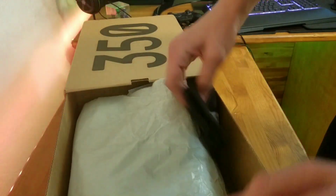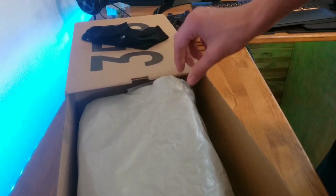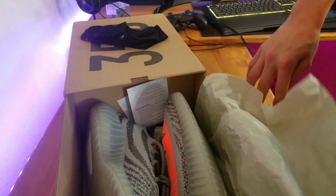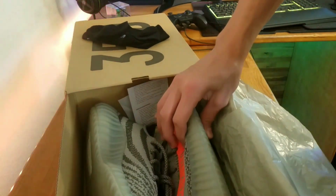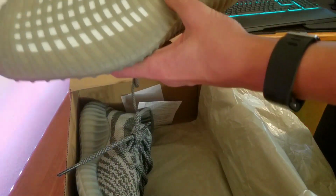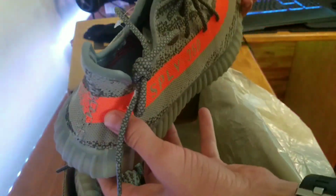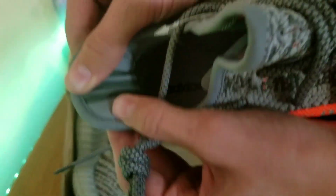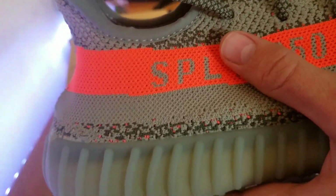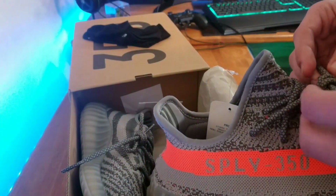No way. Oh my god. So I got a pair of Yeezy socks. Alright, let's see. There they are. Wow. They smell like China. These are pretty decent. These look pretty legit. Whoa. I don't think it's supposed to be metallic on these. These laces look legit, for the most part. Honestly, I did not expect them to be this good.